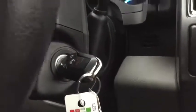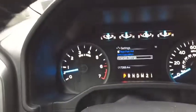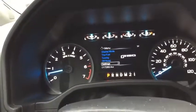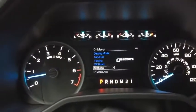But you need both keys to be able to reset a MyKey setting. The first key is your master key, and then you set whatever settings you want. But if you want to reset that afterwards, you need both keys in the vehicle. And we didn't have both keys, so that was a pain in the ass.